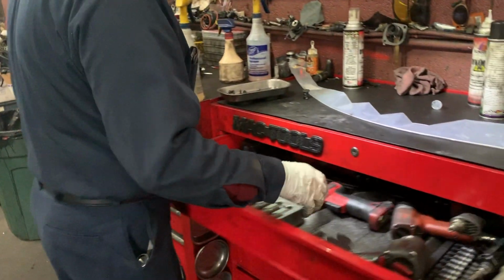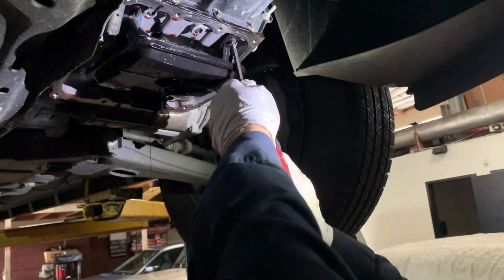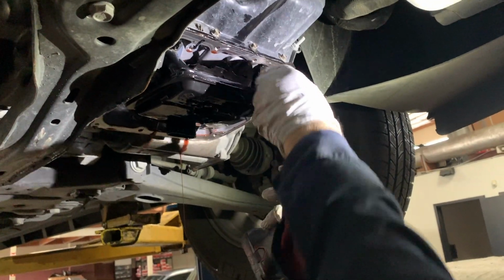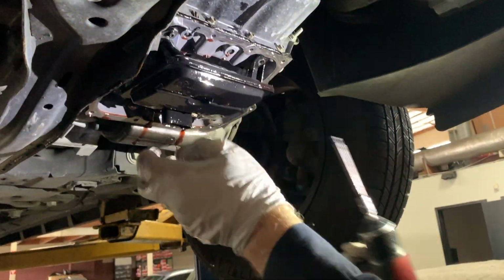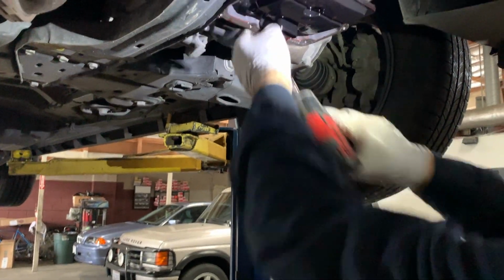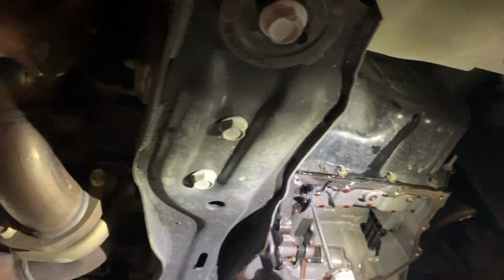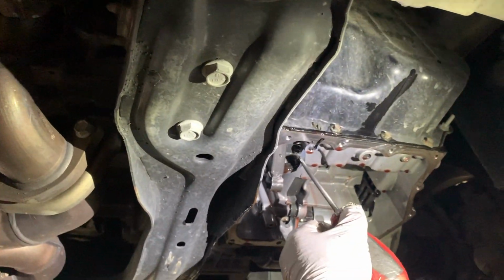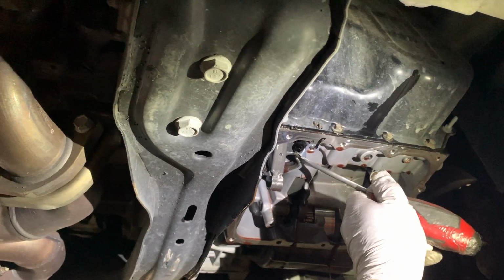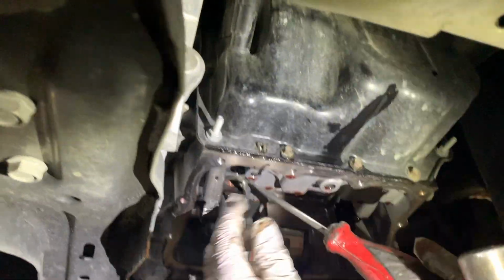Alright, so you need special tools to take off the filter. Yeah. This guy has the special tools right here, which I don't have at home. A special star. So you guys check this out. You have to take this off, he said, even though it still looks good, but it's better. There you go, guys. That's how you do it.